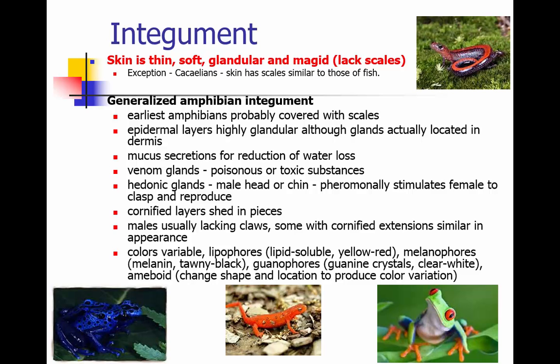As we said before, their skin is thin, soft, and glandular. It also has no scales. We call that naked. The only amphibians with scales similar to fish are caecilians. The earliest amphibians probably had scales, but they have these glands in their dermis that secrete a lot of mucus so they don't lose a lot of water. Some of them have venom glands that will secrete poison or toxic substances.